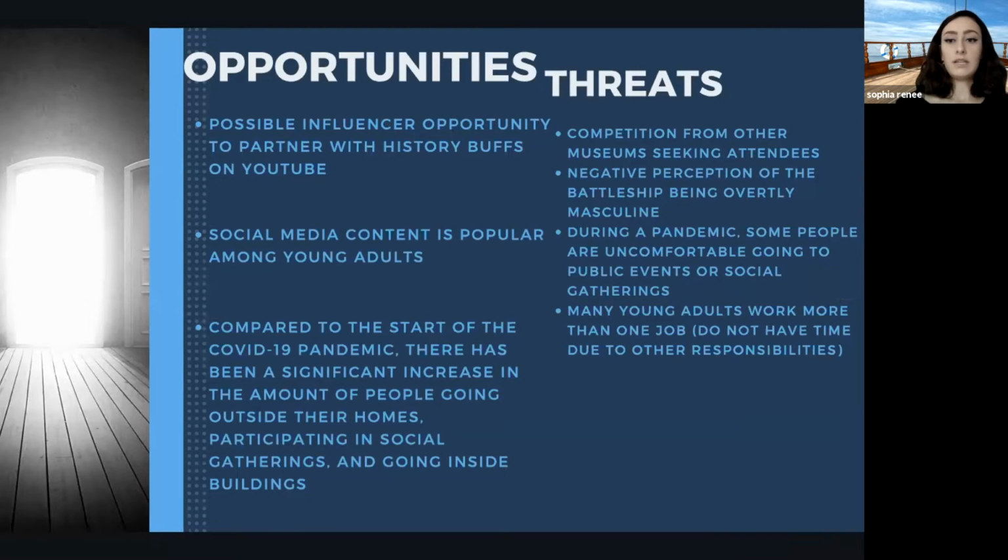So for opportunities, the fan base that the Battleship has provides third-party advertising on social media, including Instagram, Facebook, and even YouTube. Also, the amount of people going out is slowly increasing as time passes since the start of the pandemic. And the threats include the competition from other museums, especially other battleships, and fewer visitors due to the pandemic and off season.